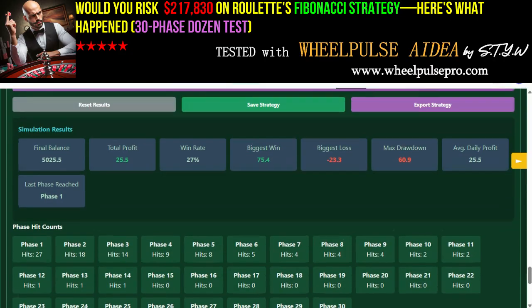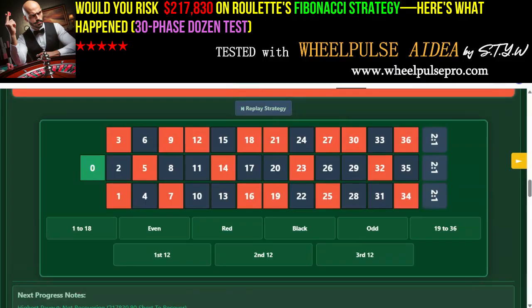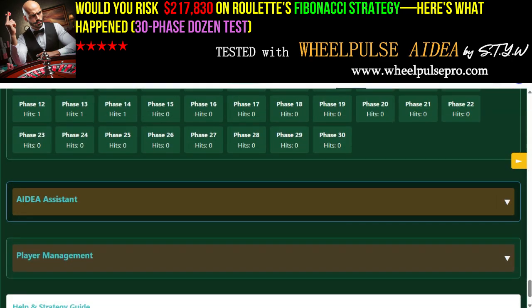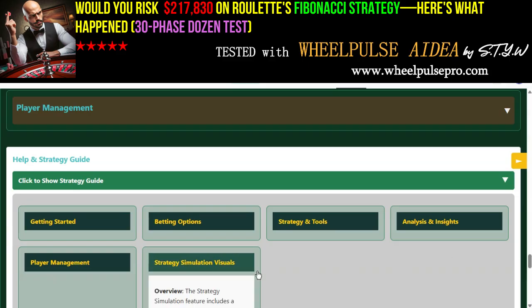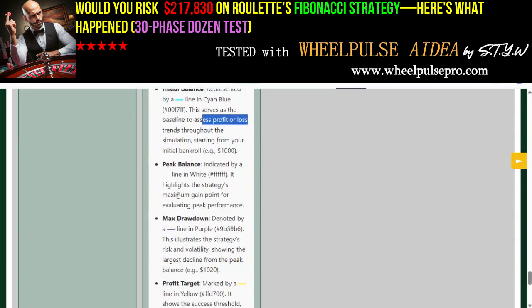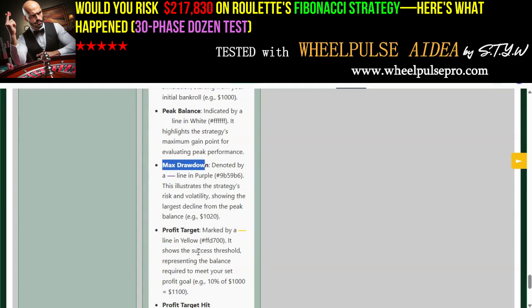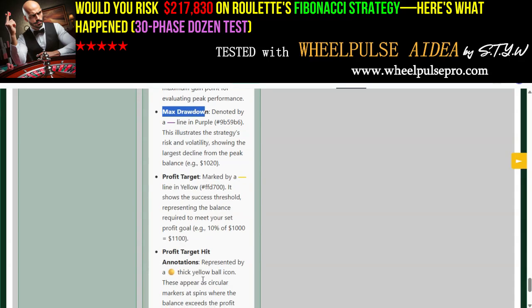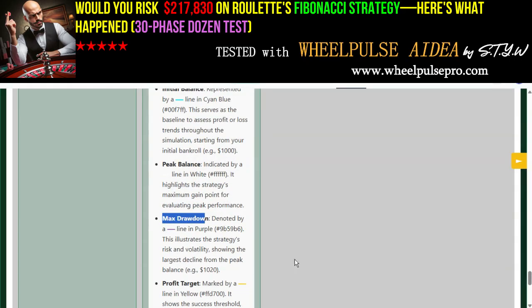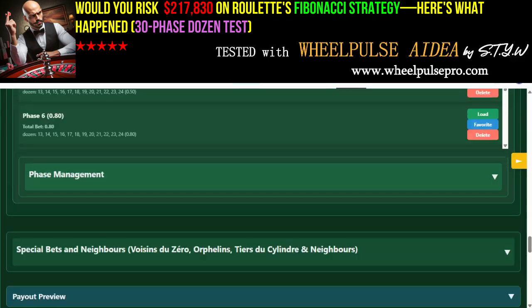See, it came to 14 faces in this example, and let's see if it's predictable. So you will see 4 lines here. Oh, I have to show you guys what they are. Probably here somewhere. All right. So the blue line is profit or loss trends. There is the white line, maximum gain, and the purple is maximum drawdown, and then that's the profit target, and thick yellow ball you will see appear. That is when we reach the profit target.